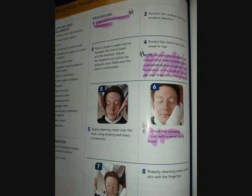Number 7. Continue with a slow light stroke at the temple. We're on page 332 under mini procedure. You want to highlight number 1, number 2, and number 7. The vibratory facial. Highlight number 5.